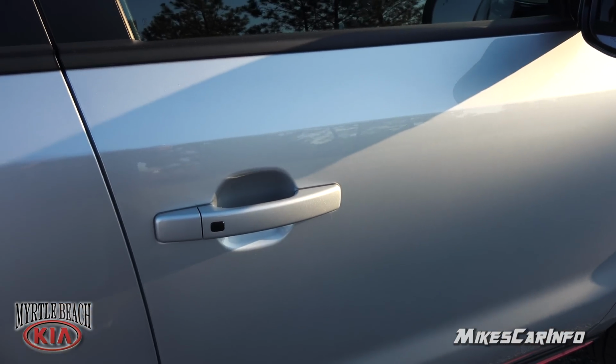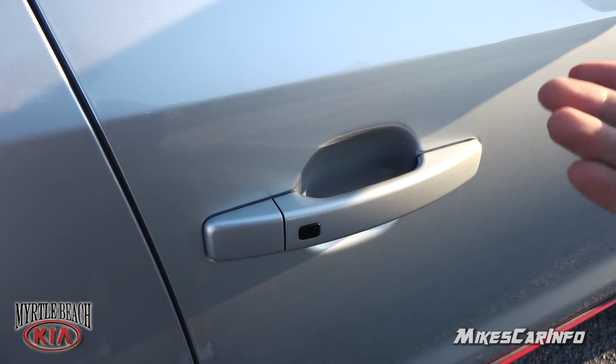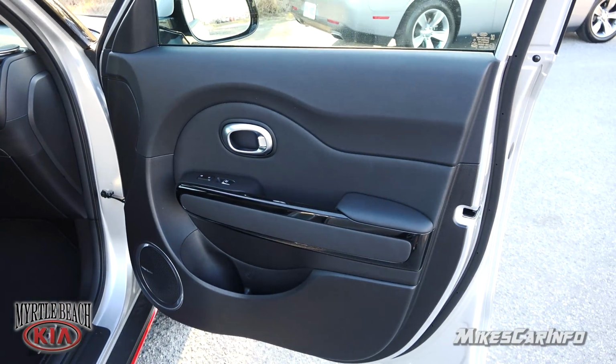So to lock and unlock the doors, all you have to do is push this button. So right now it's locked. We just push the button to unlock it or lock it. It gives you access to the vehicle. You do have to have the key near the door though, or it won't work without the key.